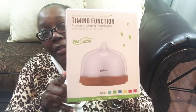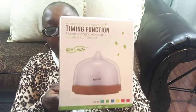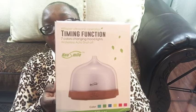And this is one particular company, and I haven't tried this particular diffuser, because I was saving it for this haul, but I have bought diffusers from them before. And this is from the House Mill brand. You can find this diffuser on Amazon. It's $24.99. And let me take it out of the box.